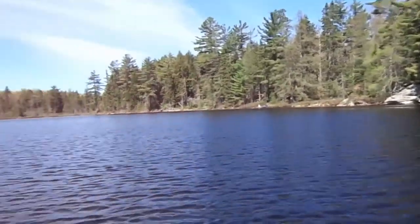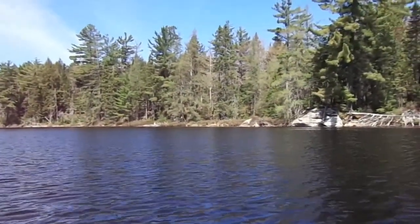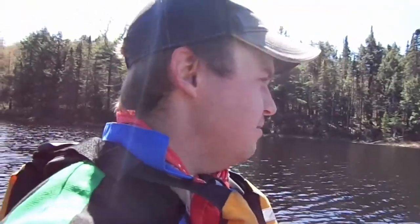This is that little pond between the two portages. There's Shane throwing stuff. Thanks, Shane! And, yeah, they're not bad for black portages, black line ones. They're pretty well maintained. Bit long, but we're getting there. Big Bob's next.